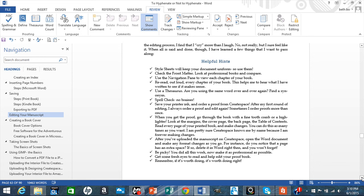And then get some fresh eyes to read, if you have anyone who'll be so kind and read your book, and you know someone that loves to read. Let them read the proof. Don't print it out for them. Save your ink. Give them the proof. Order an extra proof that they can read and help you edit, especially if you know someone who is an English major. You would be really lucky if you could get them to read your book and also review it for you on Amazon. So, those are just some of my helpful hints.